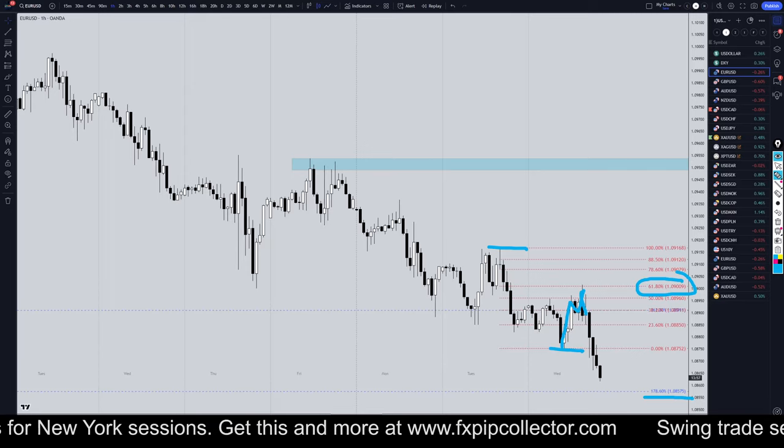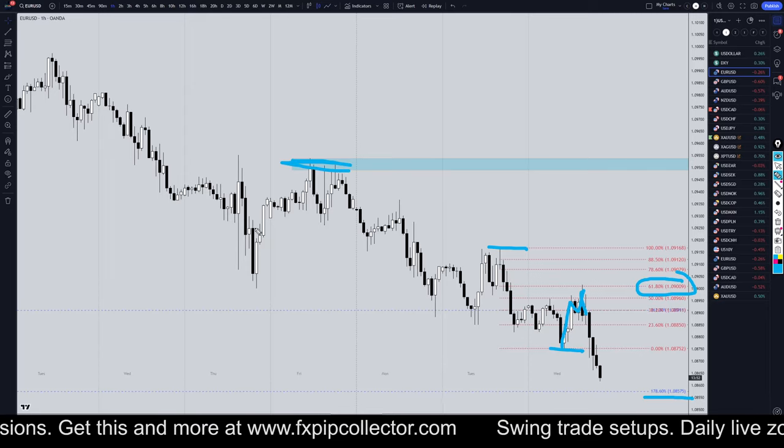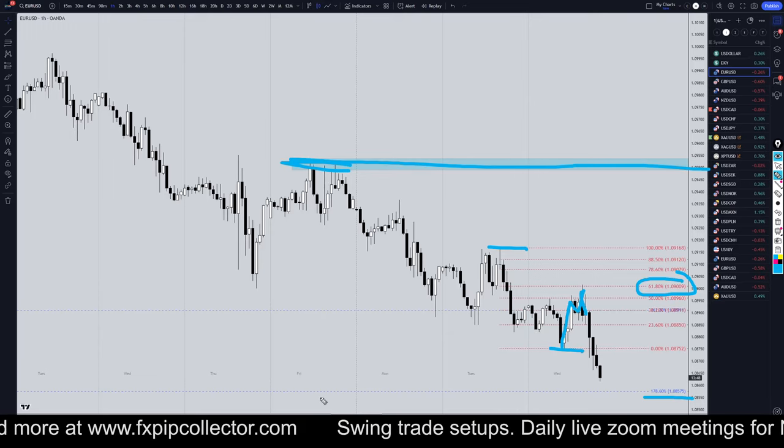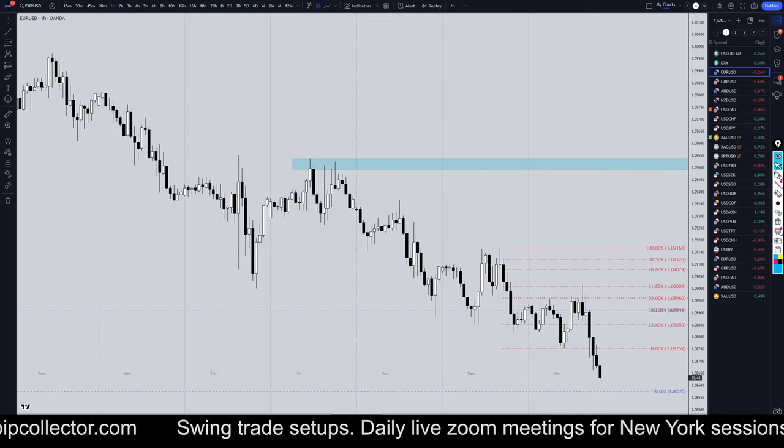Maybe we'll get a bounce there, maybe not, until we get a break of structure on preferably like the 4 to 8 hour time frame, which for me is way up here. I am definitely still only looking for shorts, and I'm only looking to go short on three wave pullbacks.